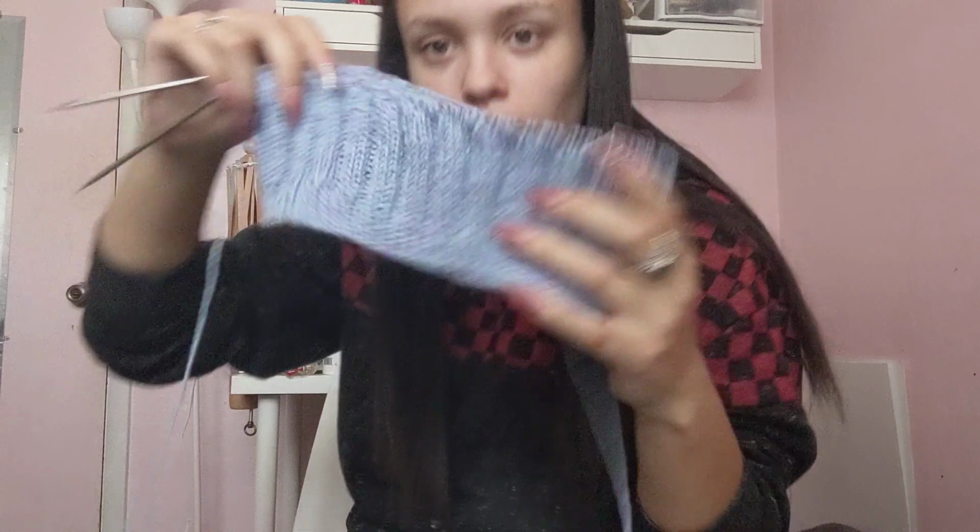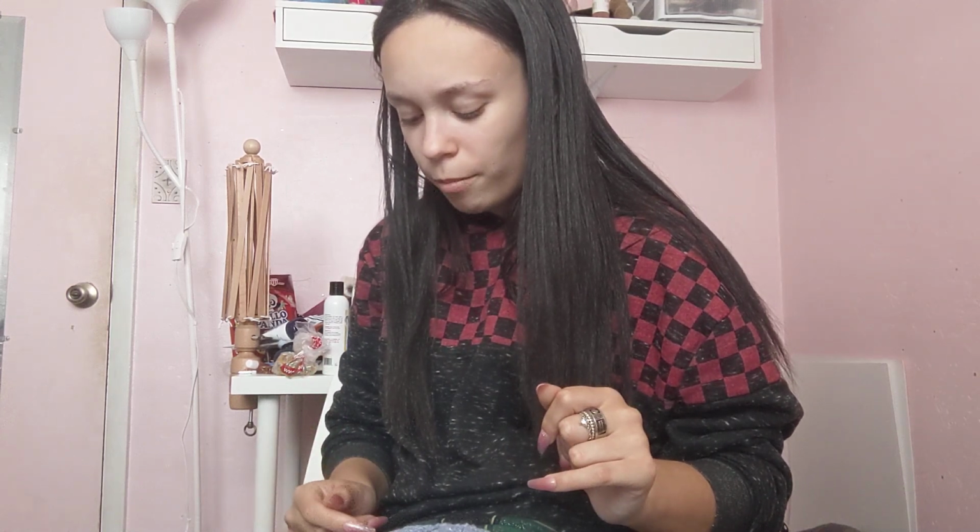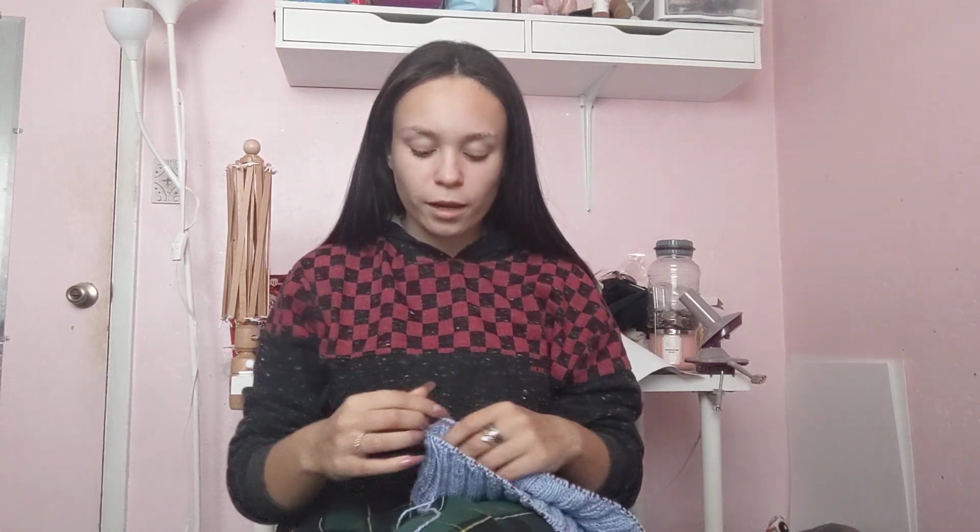And so the band down here is 1x1 rib, and then this is 3x3, and I feel like 3x3 goes faster than 1x1, because with 3x3 I'm like, oh, it's just 3 more stitches, oh, it's just 3 more stitches, over and over again. Whereas with 1x1 it's 1 and 1 and 1 and 1. With 3x3, I only have 3 purls, then 3 knits. It feels like it's going faster because you're not switching your yarn back to front all the time. It's a little longer between the switch, which I like.